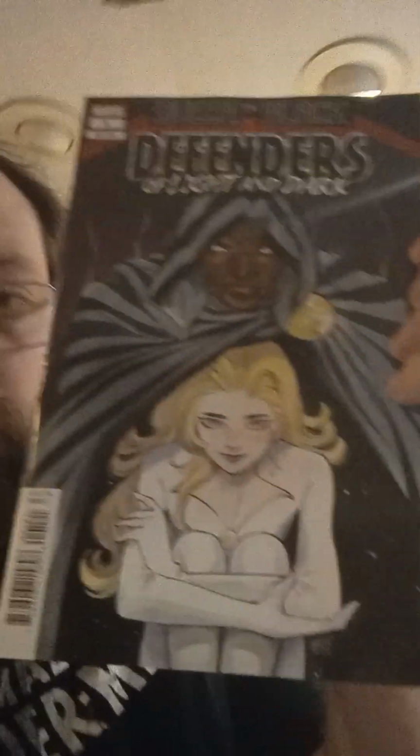Then I picked this one up. I believe this one had some controversy about it, but I'm not really sure. I was seeing people talk about this comic or a comic record. I can't remember, but it's a Peach Momoko cover of Queen in Black, Defenders, Light and Darkness, or Light and Dark, with Cloak and Dagger. It's a Peach Momoko cover. I had to pick it up.